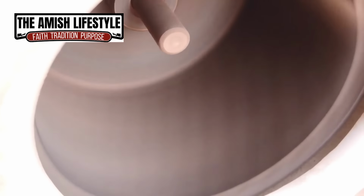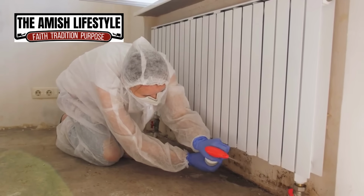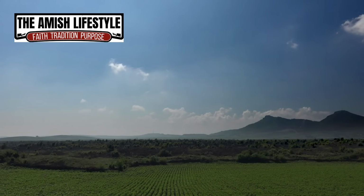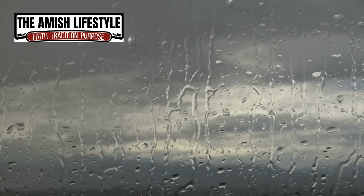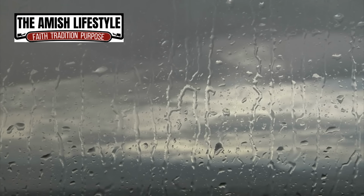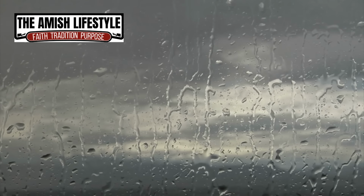But ventilation isn't just about cooling the house. It's also about controlling moisture and preventing mould. In the summer, humidity can build up fast, especially in tightly sealed homes. To fight this, some Amish families crack a window slightly during the day, just enough to let moist air escape without letting too much heat in. They also use dehumidifying materials like charcoal bags or lime powder in corners and closets to soak up excess moisture.